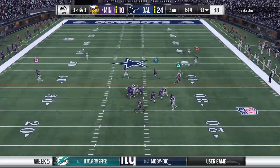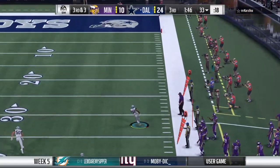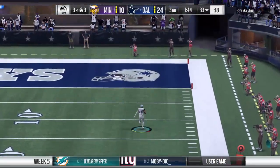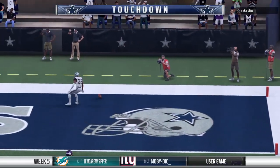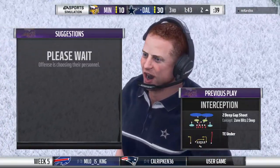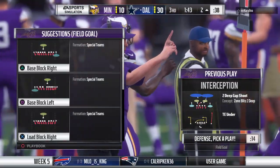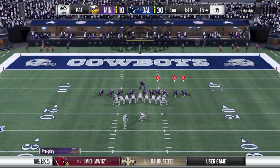They'll set up a throw. Looking for Diggs, and it's intercepted. Picked off by Orlando Scandrick. And he takes this one back into the end zone, and the Cowboy defense has a touchdown. Making back-to-back weeks now with a pick 6 for him. He had one a week ago.